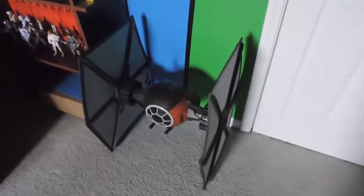I guess I'll finally get this. After two years of it being out in the stores, I finally decided to get it. I've been neglecting this thing for the past two years because I thought it was going to be so big and I didn't have any room for it anywhere in my room or in my studio. And I finally found the perfect spot for it, right here by my door.